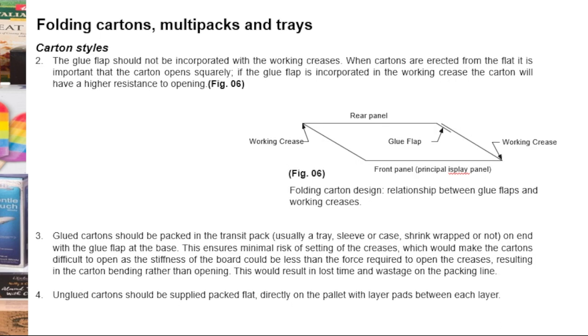Carton style number 2, the glue flap should not be incorporated with the working creases. When cartons are erected from the flat, it is important that the carton opens squarely. If the glue flap is incorporated in the working crease, the carton will have a higher resistance to opening. Figure 6 showing the relationship between glue flaps and working creases. Working crease here, rear panel, glue flap here, working crease. The front panel principally is the display panel.